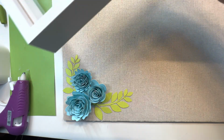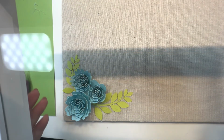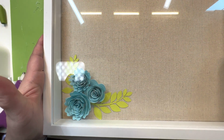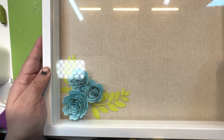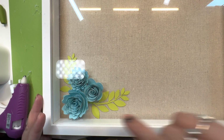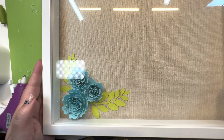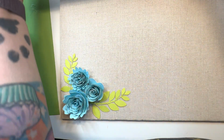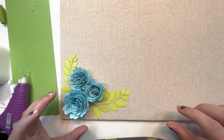So what I'm going to do is, before I glue this down on there, I'm going to put the glass over it and see what that does. And yeah, that looks good right there. Actually, I can move it down just a little smidgen and over, it looks like. Okay.